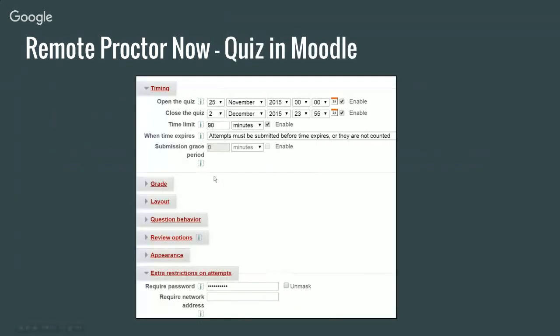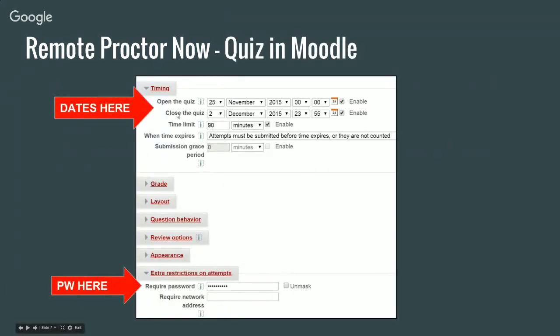Proctor. And so in Moodle, this is just the Moodle page. It's a quiz, so your assignment type is quiz when you're doing this. And this is the information that has to match.